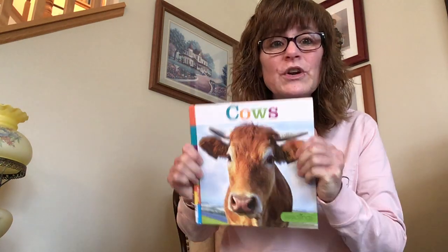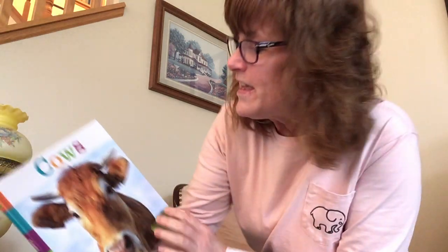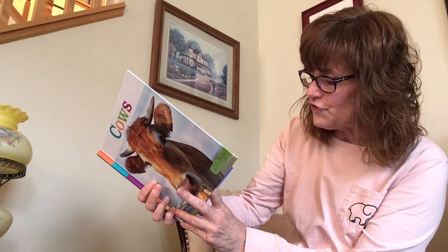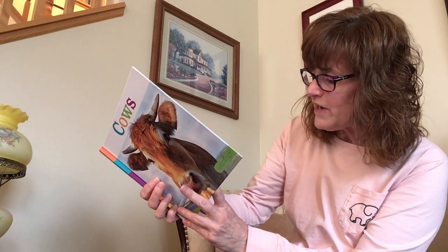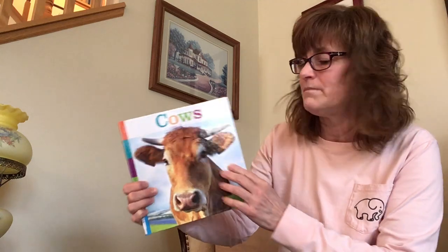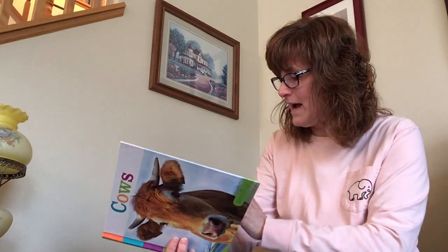Today there are going to be two nonfiction stories, and we're going to read about different animals. Today we're going to learn about a cow, and this story is written by Kate Riggs, and the publisher is Creative Education, Creative Paperbacks. Cows. All right, let's get busy learning about some cows.